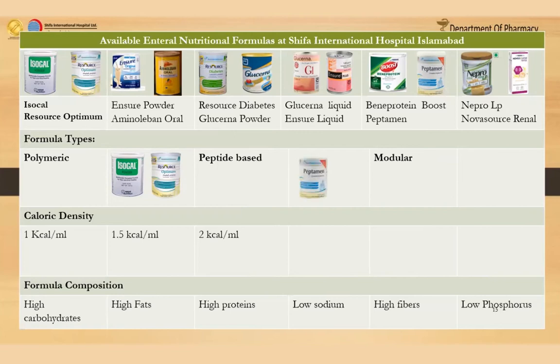When we talk about the peptide based or elemental or semi-elemental type formulas, these are formulas where all the food is pre-digested. As we know, we take everything in our nutrition as a polymeric diet. We take carbohydrates as a polysaccharide, and then we convert it into monosaccharide, and then it gets absorbed. The same thing is in the peptide based or elemental or semi-elemental formulas. The polymeric diet is digested into smaller units. If it is carbohydrate, it would be in sugar forms, or if protein, then it would be in amino acid form. So it is very easy to absorb the food.